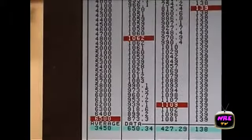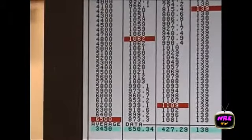Horsepower, 1,062 foot-pounds. Look at that. This is insane. 966 foot-pounds at 4,100. Crazy. 22 pounds. Almost 23.